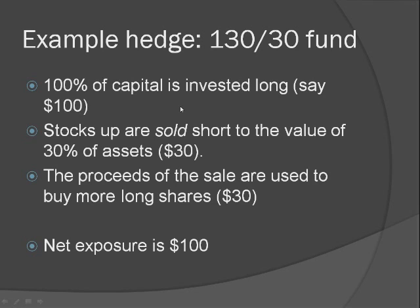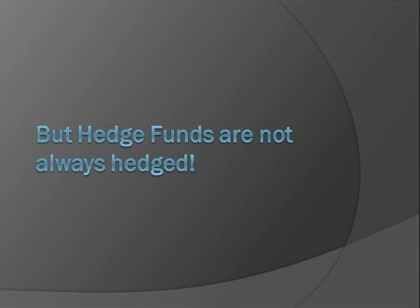And if you're a really good stock picker and you can pick the stocks that are going to go up very well, you've got 130% of the assets doing very well, and you've picked stocks that go down, those that fall. If the market's going to fall, those that are going to fall fastest. This can be an extremely profitable strategy. This can work phenomenally well. But it's of course risky.